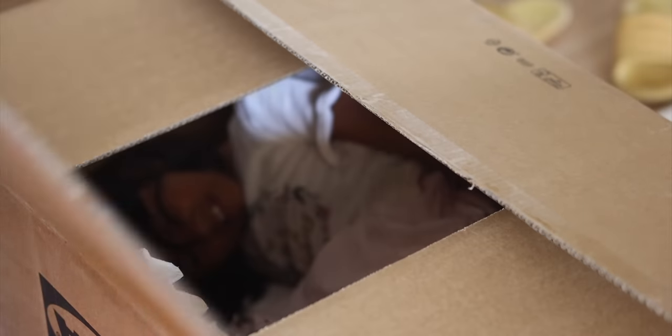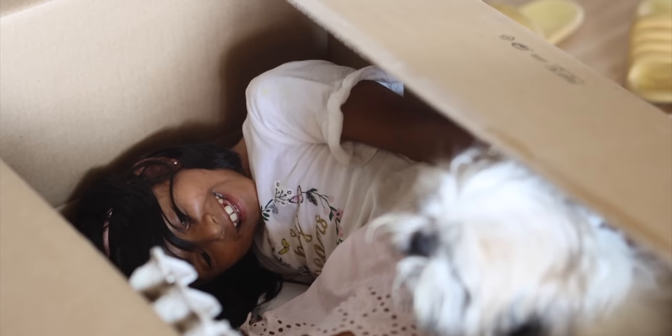There's something that came in. Let's see what's in there. Oh, there's a Jude and there's a Kaya.